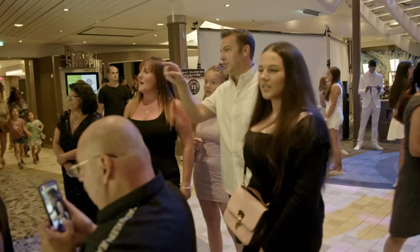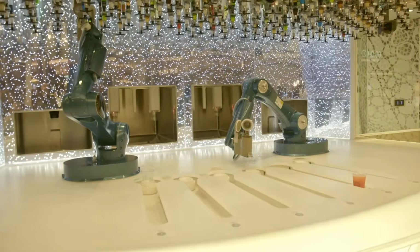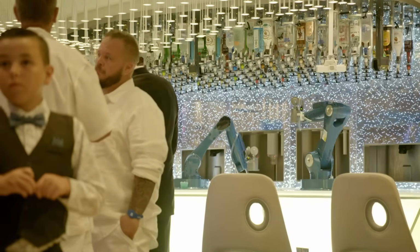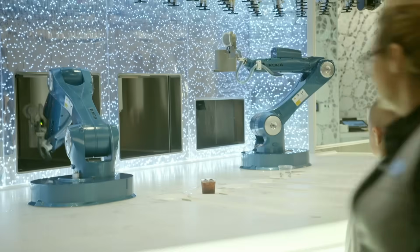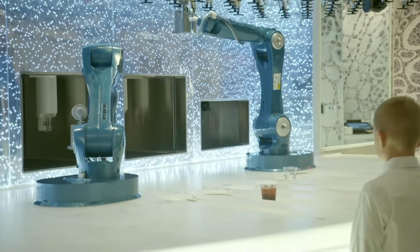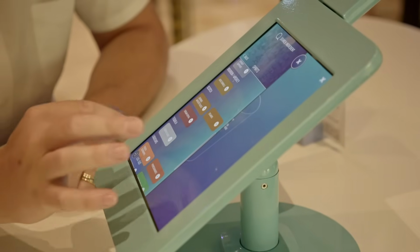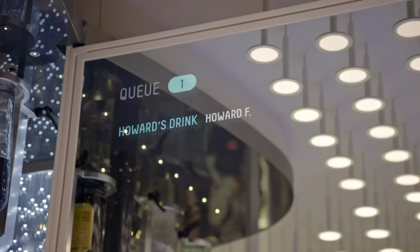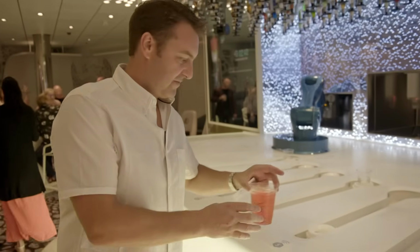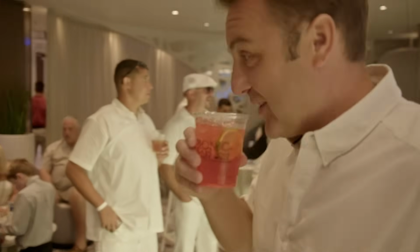I think it's really cool with the robots. Before they head to dinner, Howard and his family are trying out the ship's bionic bar, which features 2 robotic cocktail waiters serving over 30 different spirits. Bit of tequila, that sounds good. Looks nice, looks fancy. We'll see how it tastes.